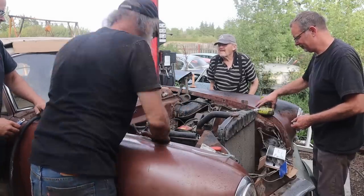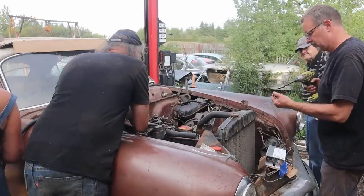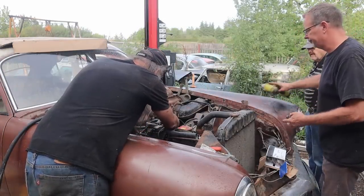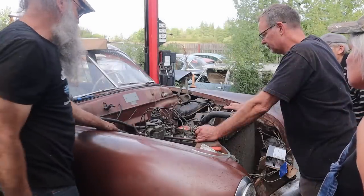Okay, it's all set to the right, all set to the right. It's vertical, it should just drop. That goes there, this goes here. We've already had this running, so that doesn't mean it's good, but it should start. That's where it ran, for whatever reason.